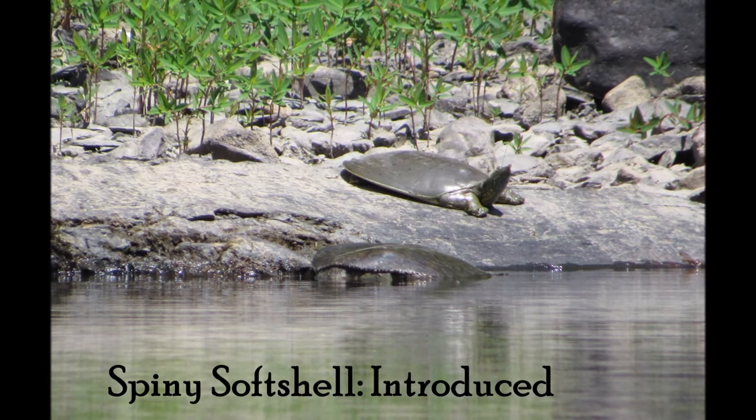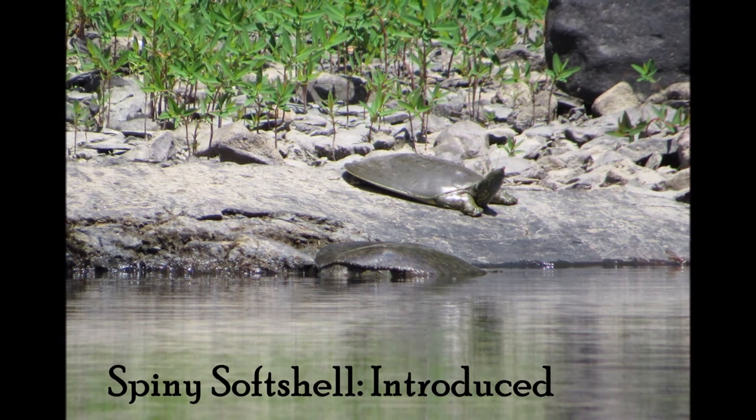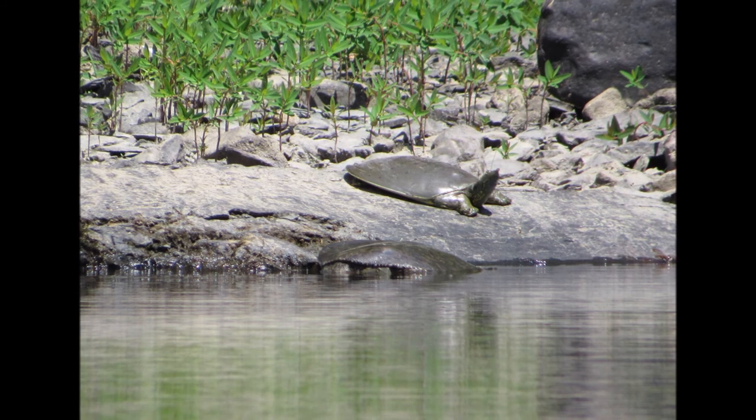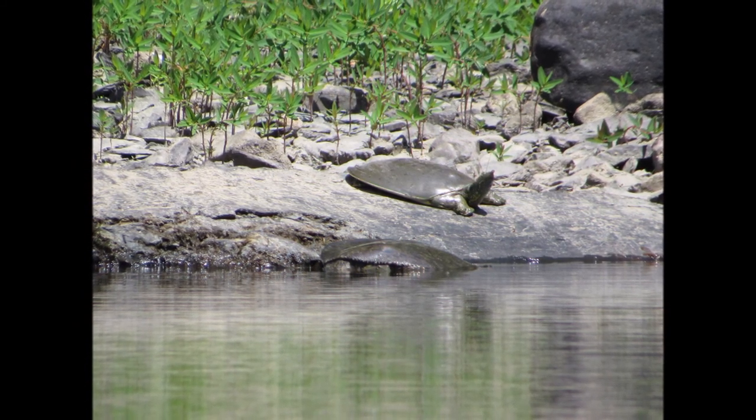The spiny softshell is another turtle species that has established introduced populations in Mass. Although they are native to other parts of New England, biologists are unaware as to how these populations were established here in the Bay State.